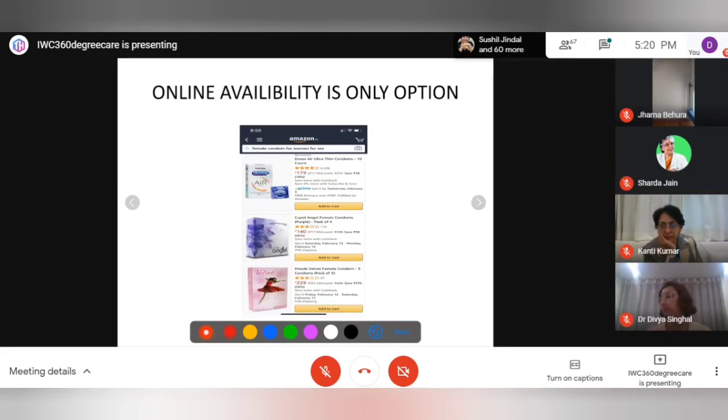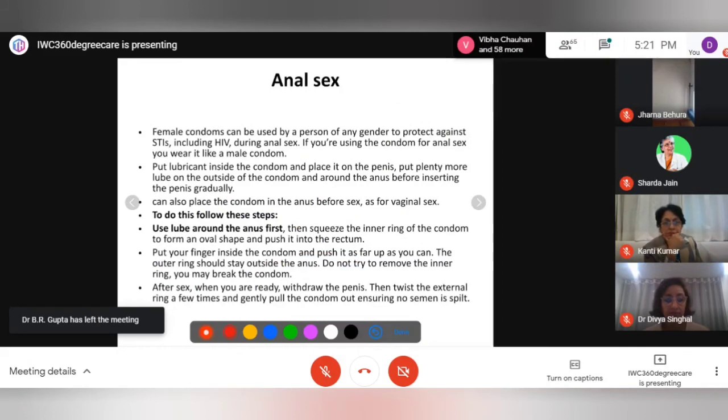So definitely we need to safeguard our young population, especially our young girls, and empower them. We are not able to teach them abstinence, but we should teach them the barrier method properly. That is my take on the condom. I will send you the picture again in this group of what is called a panty female condom.